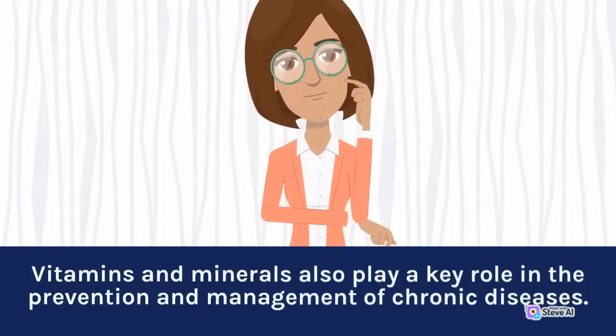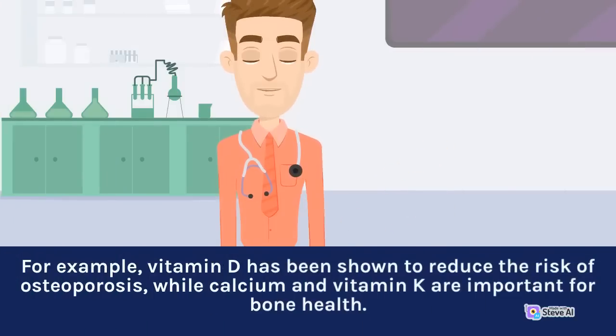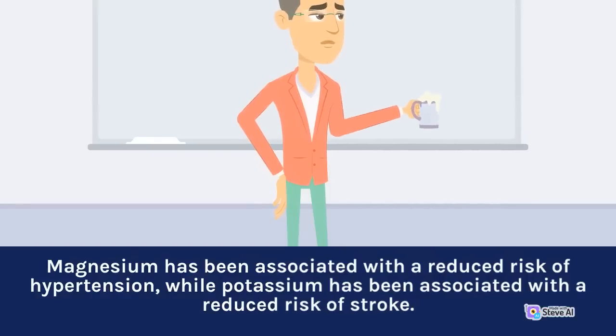Vitamins and minerals also play a key role in the prevention and management of chronic diseases. For example, vitamin D has been shown to reduce the risk of osteoporosis, while calcium and vitamin K are important for bone health. Magnesium has been associated with a reduced risk of hypertension, while potassium has been associated with a reduced risk of stroke.